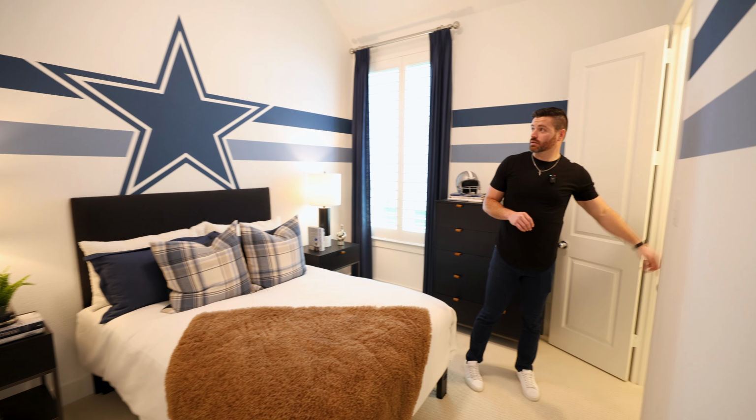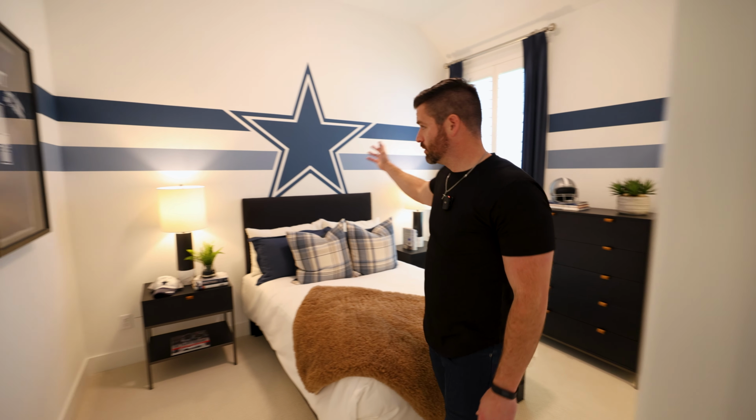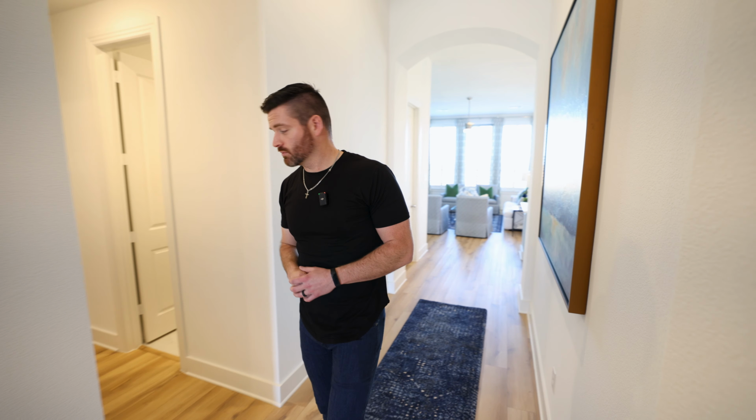And another walk-in closet. Dallas Cowboys always let me down, but somehow I love them anyways. I just can't have the heart to change teams. If one of you are out there with me, just reach out, we can talk about it.